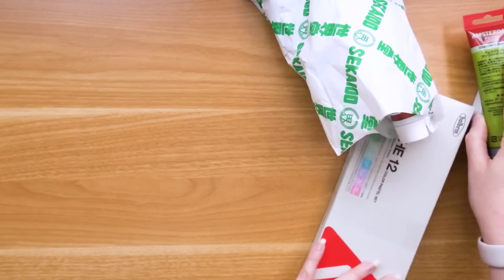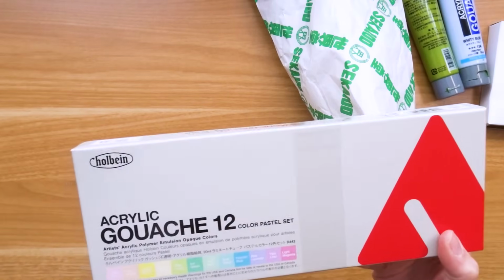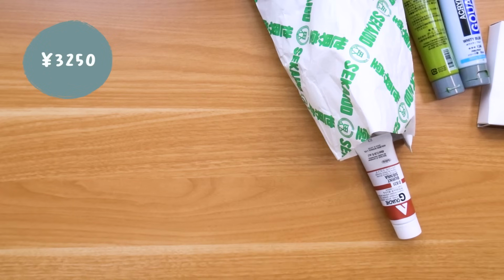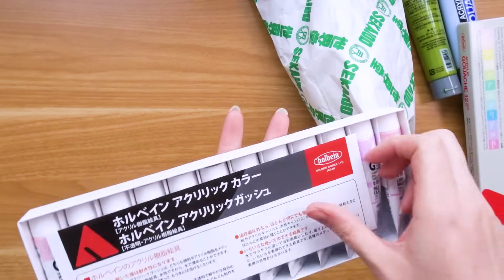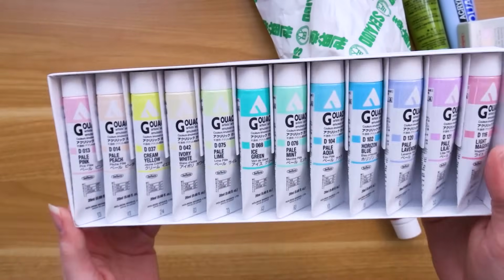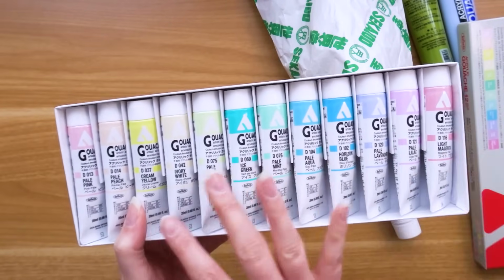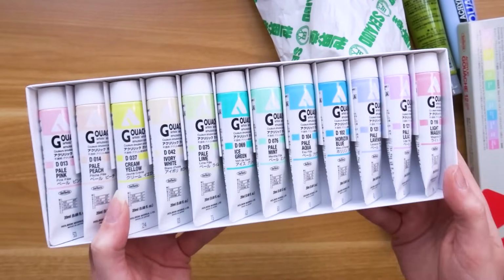So let's also show you this, which is Acrylic Gouache. Now this is the 12 colour pastel set, just like I bought for my Patreon giveaway. Let's open it up. Now I'm not going to swatch them all now, but I will be doing a whole video about this because I've never used acrylic gouache before. Oh, doesn't that look pretty? I love that. I mostly use traditional gouache, so this is completely new for me. So I'm going to dedicate a whole video to giving these a try because I haven't ever used them.